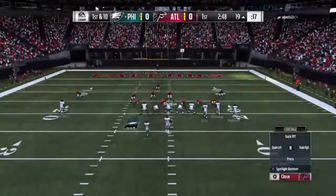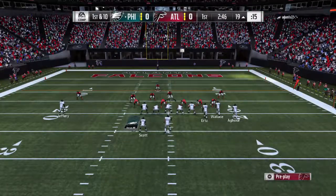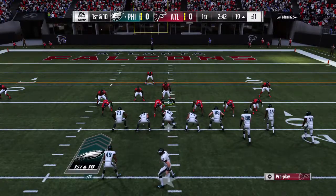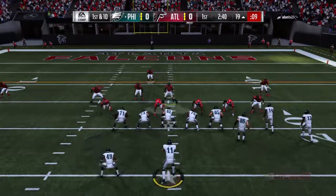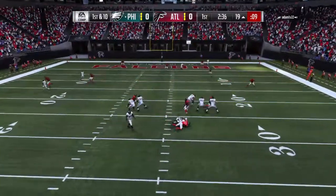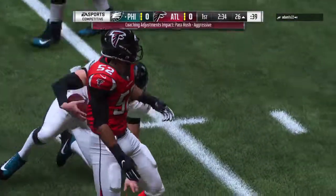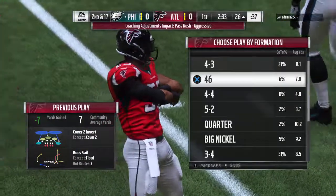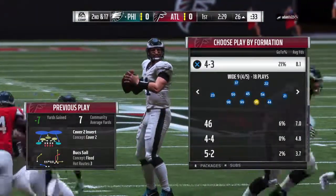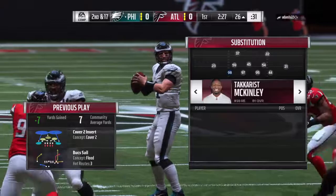The Eagles into the red zone for the first time. 1st and 10 at the 19. Into the red zone. Wentz. And he's going to go down. Back at the 27-yard line. He's sacked. Bruce Irvin in there to bring him down for a loss of 7.